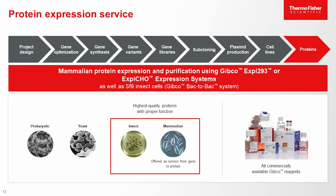Part of the core of our service offering here, and part of what makes us different than any other provider for a protein production service, is our ability to not just do the service for you at our facility, but our ability to enable you to continue to work with what we've provided downstream. What I mean by that is we use the same process for production at our facility as we recommend for anyone who's using our XP293 or XP-CHO expression systems. Those are available commercially as part of our Gibco line of products.